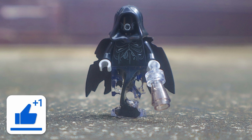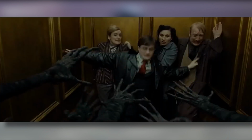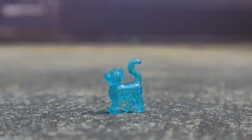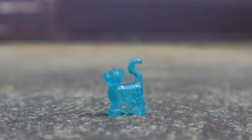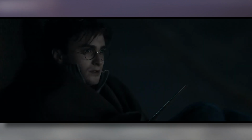The Dementor is included so the consumer can attempt to replicate that scene in the Deathly Hallows, where a bunch of Dementors are chasing Harry, Ron, Hermione and Mrs. Catamol down the hallway to the elevator shaft after Harry stuns Umbridge, thus destroying her Patronus charm. Speaking of which, Umbridge's cat Patronus piece also comes in this set, which is absolutely fantastic. I love these glittery blue Patronus pieces and I think they look marvellous. I think the only one I want now that is still missing is Severus Snape's Doe Patronus. Now that would be cool.